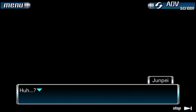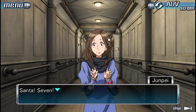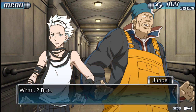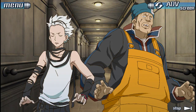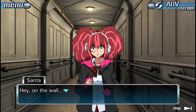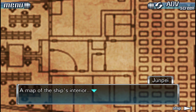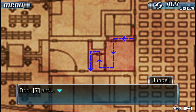Jumpy! Huh? June? Santa! 7! Hey, what are you guys doing here? What? But we didn't... Hey guys! Could you come take a look at this? Hey, on the wall. A map of the ship's interior? It says C deck. So it's the map for this floor then? Door 7. And... Door 8.